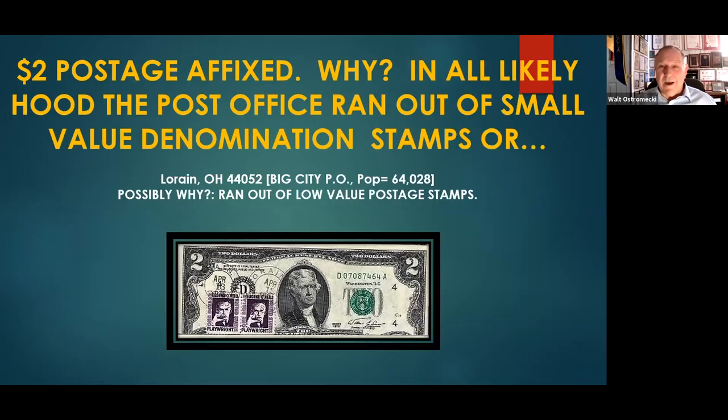Now, here's one. Why would anybody put $2 postage on a $2 bill? Well, maybe the thought of, well, it's $2. We can put two on it as well. That's a good combination. But the real thought here is that many post offices, this was a big one, especially with population at the time of 64,000 plus individuals there, ran out of low value postage stamps. And this was the case for many post offices on April 13th. They ran simply out of postage, and perhaps that's why they said, well, we'll cancel them with or without postage or with different values of postage rather than the 13 cents.